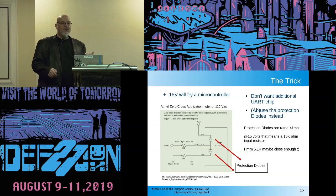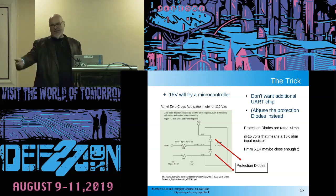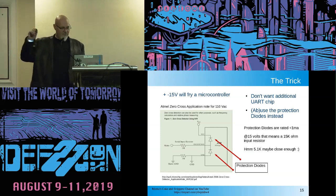So what you need is just an appropriately sized resistor coming in. In this case, they're using one mega ohm, and they can connect it to the AC outlet. Well, I only need to work for 15 volts, so that should be something like a 15 kilo-ohm resistor. Turns out maybe 5.1K is close enough. That's what I started using in testing and it was working, and I never changed back, right?